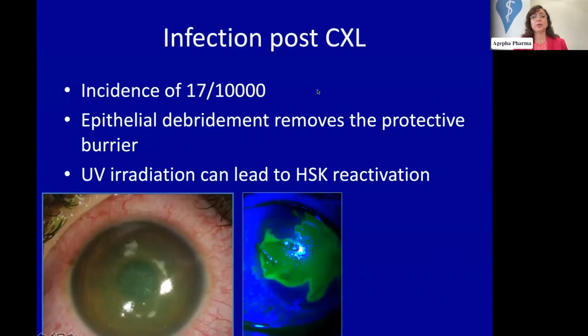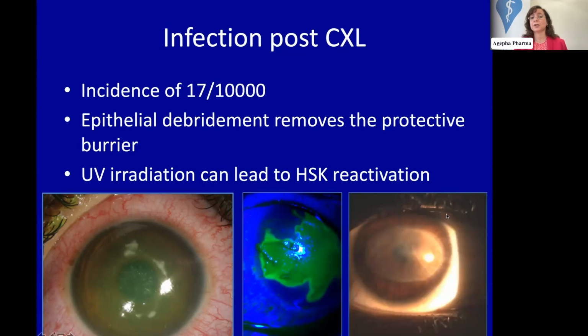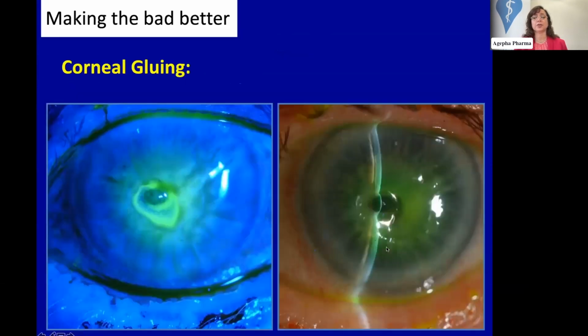Viral infection can happen also post cross-linking, and bacterial infection can happen after cross-linking. So it's very important because you are creating a large ulcer. So remember that it can cause reactivation of herpes, so it's not for herpetic infection, and you can create an infection post cross-linking because of the large ulcer that you're creating. And that can actually lead to a large scar, as in this patient.